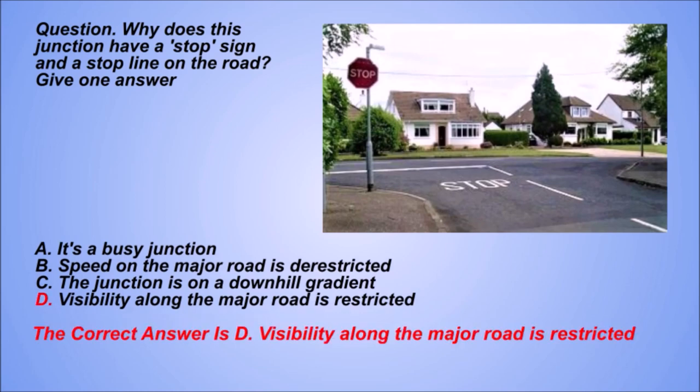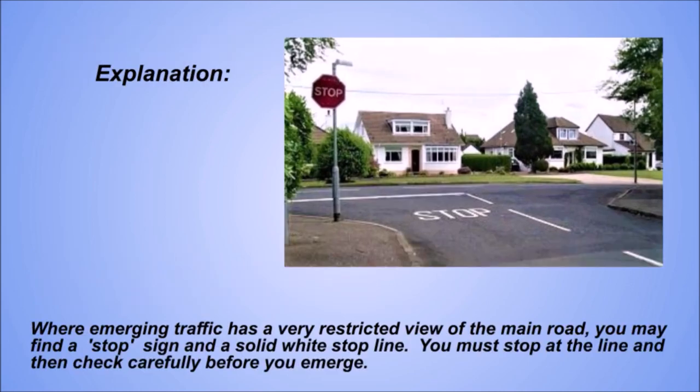The correct answer is D. Visibility along the major road is restricted. Explanation: Where emerging traffic has a very restricted view of the main road, you may find a stop sign and a solid white stop line. You must stop at the line and then check carefully before you emerge.